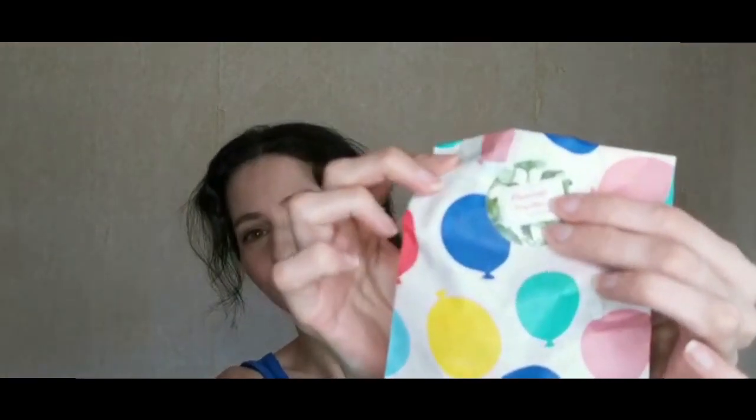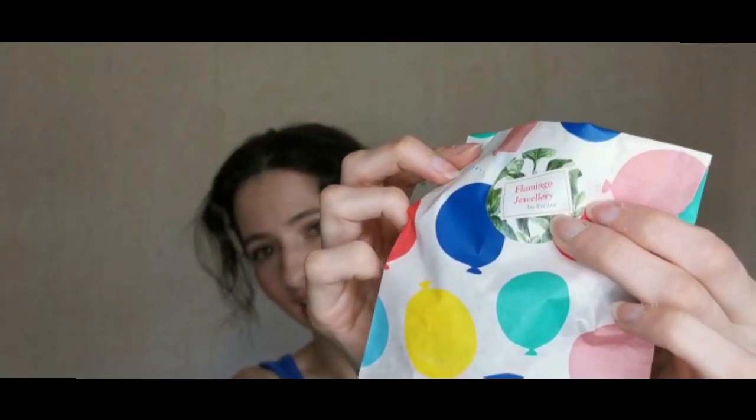I am absolutely loving her packaging. It is awesome, and her label as well. I don't know if you can see, my camera will focus, the Flamingo Jewellery on the sticker as well, so that's just great. So I'm going to open this now and we can have a look and see what's in it. I haven't opened it yet, so I have no idea, so you'll get my reaction.